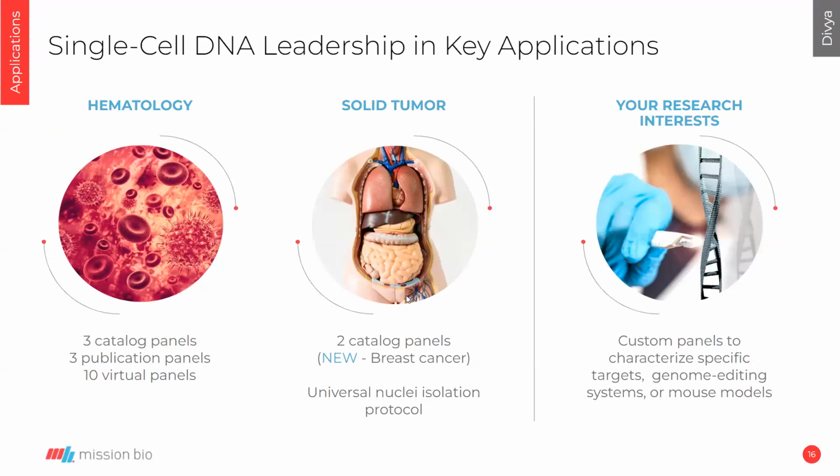So we have several panels to fit your application needs. Our catalog panels are pre-designed and wet lab tested to get your lab up and running with minimal time and effort. Our published panels are designed by leading researchers and verified for performance through a peer-reviewed publication. Now, if you require more flexibility, you can consider the pre-designed and customizable virtual panels. Custom panels can be created for human, mouse, or any other reference genome of your choice.